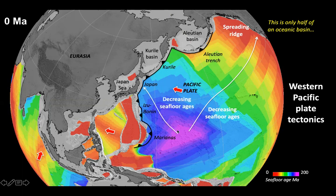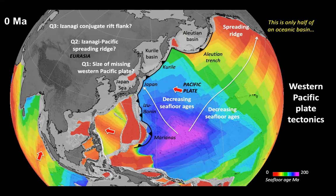At the Western Pacific, we can observe decreasing seafloor ages that abruptly terminate against the Western Pacific subduction zones. Based on ocean basin plate tectonics, we can infer that some of the Western Pacific plate, which is colored green, yellow, and possibly red, is missing. Secondly, we can infer that a spreading ridge has likely been subducted. Finally, the conjugate rift flank, which has been named Izanagi, is missing, and the size is unknown.